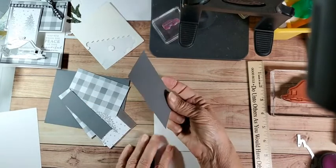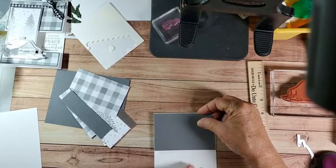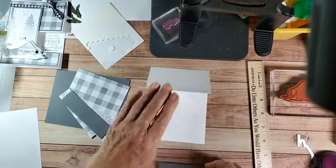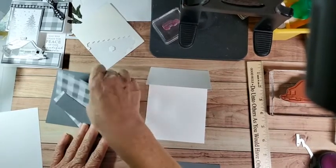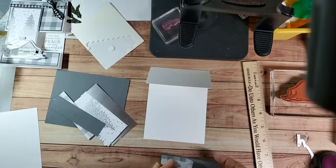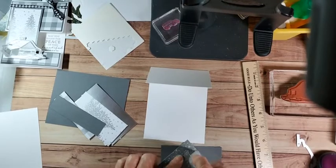So this then is just 1/8 of an inch shorter all the way around. And then our designer series paper is another 1/8 of an inch. So we'll have that. I will put these measurements up in the next day or two for you if you want to do this.